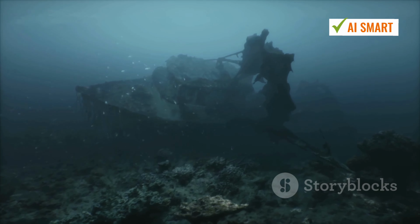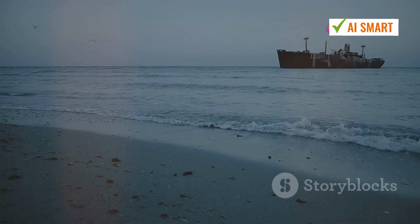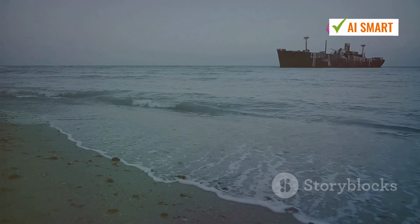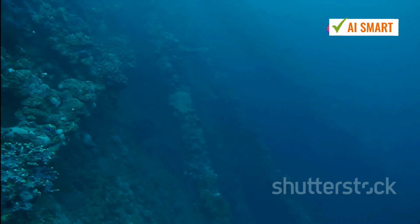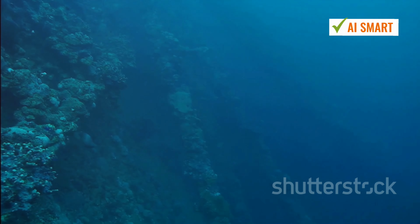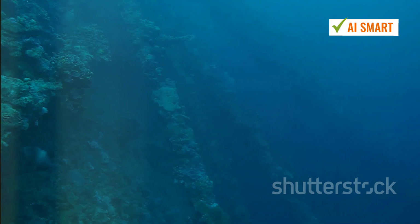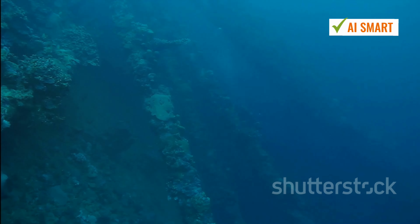When we look at a shipwreck, we're not just seeing a sunken ship. We're seeing the ghosts of the past, the echoes of lives lived and lost. We're reminded of our own mortality and the preciousness of time. And maybe, just maybe, we're inspired to explore the mysteries of the world around us, both above and below the waves.